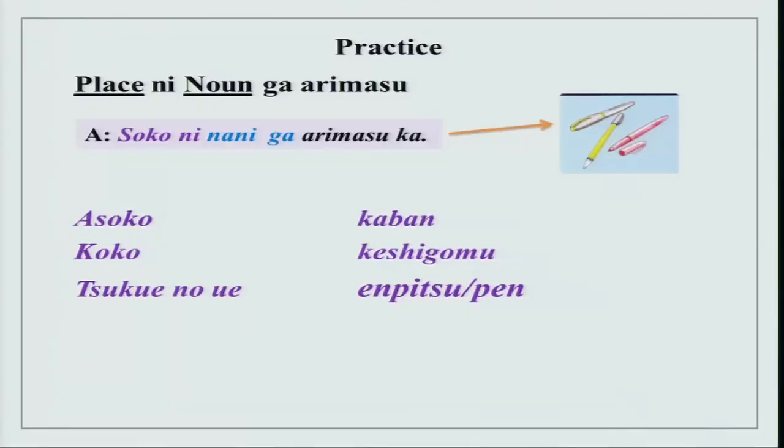So, in this exercise, we have, soko ni pen ga arimasu. And you can, of course, replace soko over here with asoko, koko, tsukue no ue, any of these. And many more. You can try these conversations, practice them with your partner. And for pen, you can replace it with kaban, keshigomu, empitsu. We have it right here. Let us see.